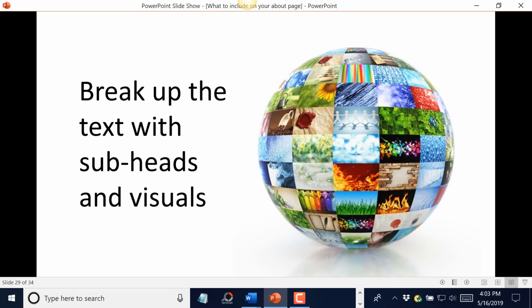Make sure you break up the text on your about page with subheads, so subheadings and visuals, so photos and videos. This is really important online. With print, it's different. When I trained as a journalist, I was trained as a print journalist many years ago. We were used to seeing larger paragraphs, larger chunks of text, basically black text. And our eye apparently works differently when we're reading in print and when we're reading online. When we're online, we can't cope with a whole load of big chunks of text.